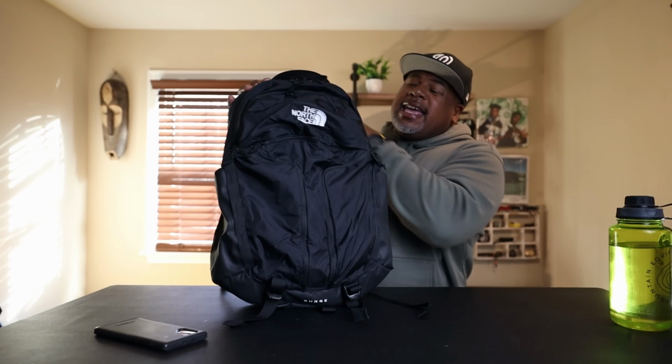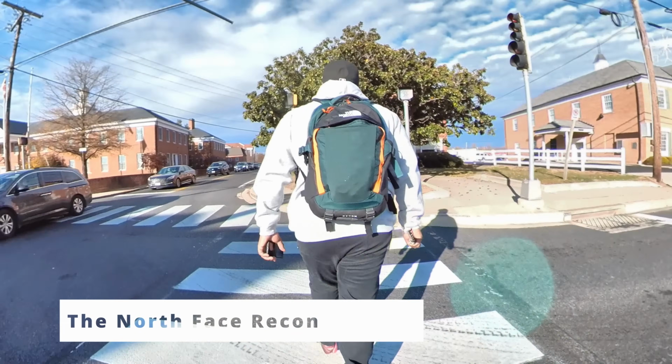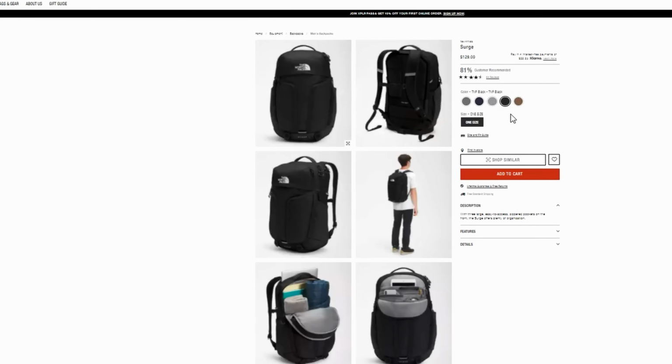This is the bag, and so I'm gonna answer the question off the top. Some people are gonna ask me, George, which one should I buy? The North Face Surge or the North Face Recon? This is the bag to buy. Should you spend the extra 30 bucks? Because the Recon is 99 bucks, this one's 130. You should spend the extra 30 bucks to get this one. I'm gonna show you why.